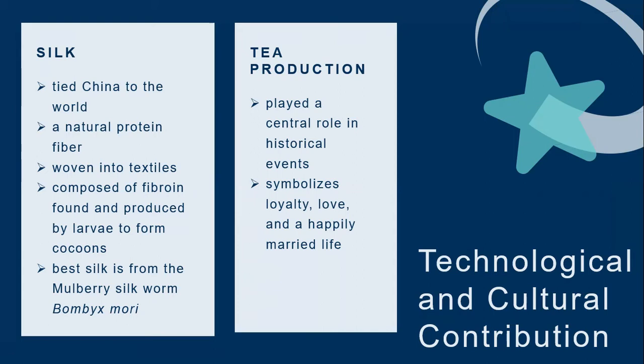Of course, next to that, we have tea production, which played a central role in historical events and symbolizes loyalty, love, and a happily married life. It played a significant role in historical events because whenever there were meetings about certain disputes or peace talks, tea was always part of the things served to leaders. And tea, of course, symbolizes love and loyalty.